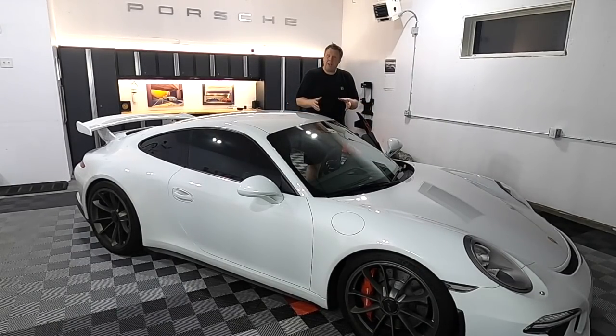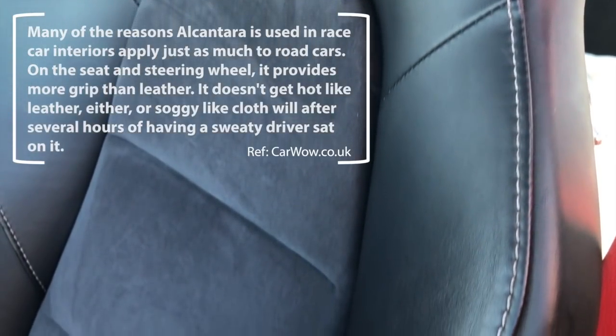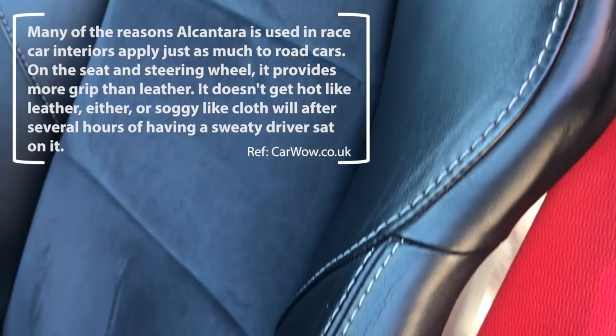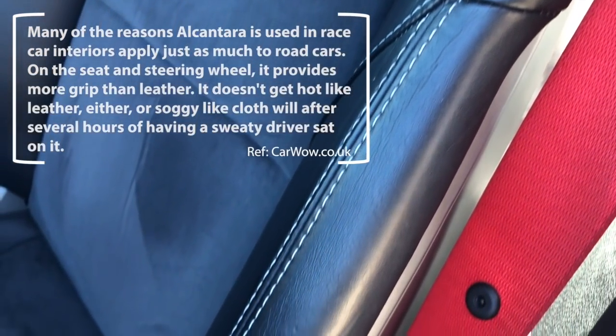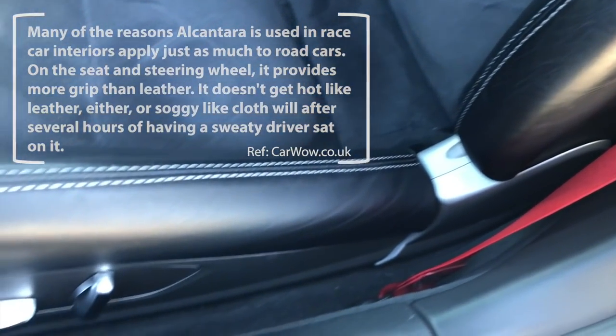It feels softer, okay. Maybe thinking about being on the track, it's going to hold you into the seat a little better than leather, which it kind of does. You get a little bit of friction when you take hold of it. But it's kind of like holding toweling material. I really don't like it. Plus, the worst thing is that it doesn't wear very well.